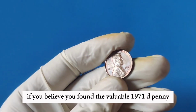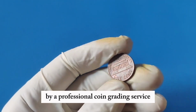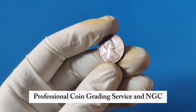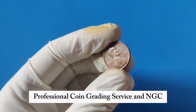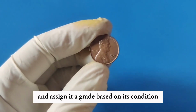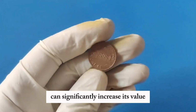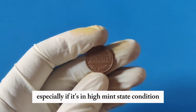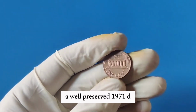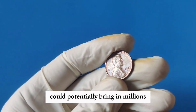If you believe you've found a valuable 1971 D penny, the next step is to get it graded by a professional coin grading service. Companies like PCGS, Professional Coin Grading Service, and NGC, Numismatic Guarantee Corporation, will evaluate your coin and assign it a grade based on its condition. Getting your coin graded can significantly increase its value, especially if it's in high mint state condition. A well-preserved 1971 D penny with an MS-65 grade or higher could potentially bring in millions.